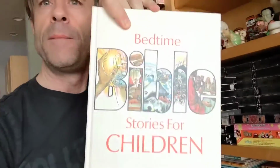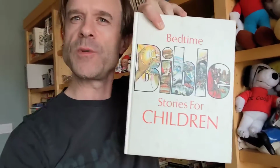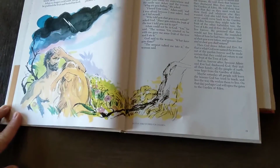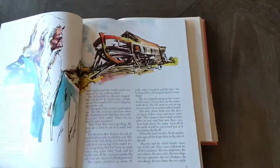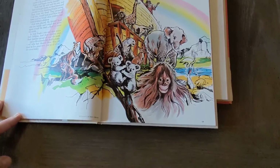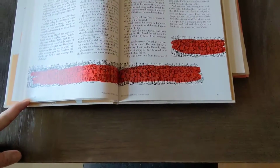A bedtime Bible stories for children. These are bedtime stories, which is what a lot of the books that I have are, but this one's specifically for the Bible. So while you're getting ready for bed, there's the story of Adam and Eve. Some really cool illustrations and watercolor inside of it. Oh, wow. That's actually kind of a nifty picture. And this particular scene here I think is really cool.